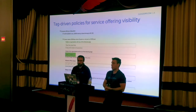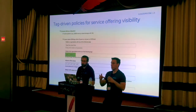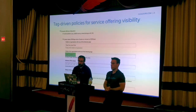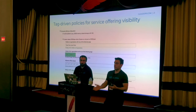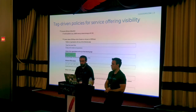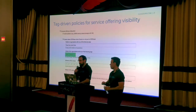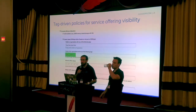So it's very powerful. It allows you to easily, for example, offer a sneak peek access to specific offerings to a reduced set of customers. That's really useful. Or in the end of life of an offering, you can make sure that only your legacy customers can access a given offering. So you have ways to actually play with your offering visibility. It's also worth noting that the tags referenced here have nothing to do with the Cloudstack tags, just to make sure that was clear.